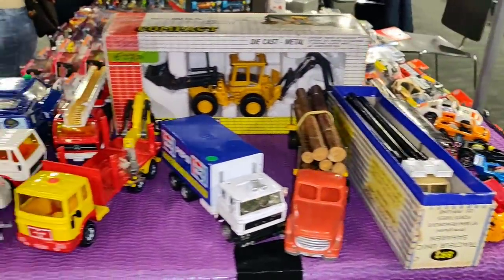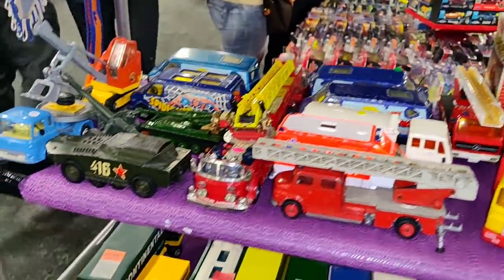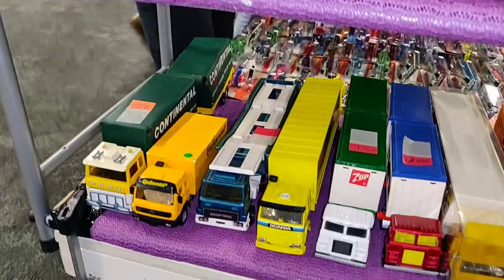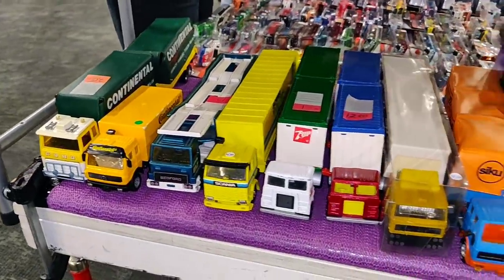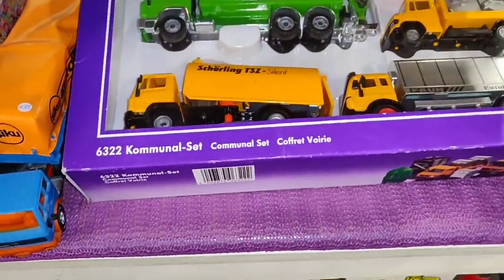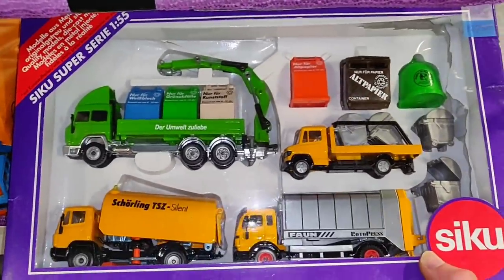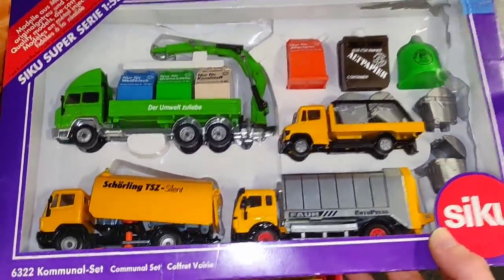Do you only film stuff that you like? Well, I'm not into the vintage diecast, but I will film it for you. Ooh, this is a very interesting set. I think I'll make a photo of it for my Instagram page. Awesome!